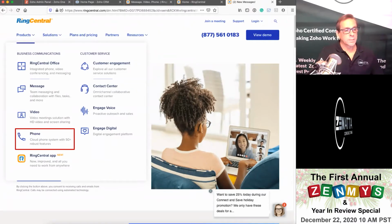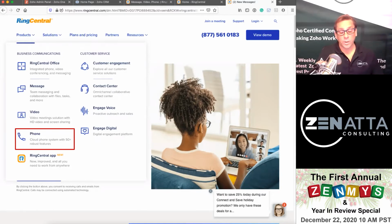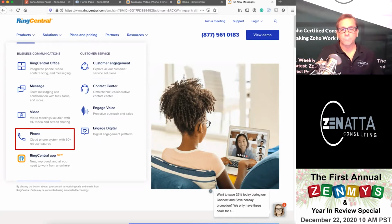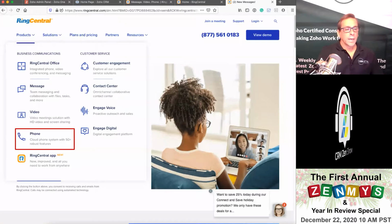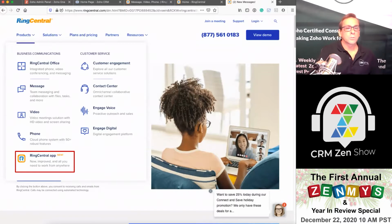And then phone, and that's the key thing here: the telephony is solid, and quite frankly, it just never drops. I think they have five nines, and it's a very, very nice VoIP system. And then what we love, and this is the big thing, is what they call the RingCentral app.